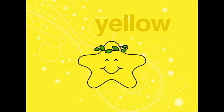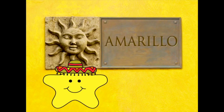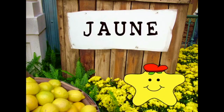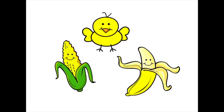Can you? What color is Star? Yellow! That's right. In Spanish, yellow is amarillo. Amarillo! Very good. In French, yellow is jaune. Jaune. Yellow is a very happy color, like our friend Star. Yellow is also the color of bananas, corn, and baby chicks. Do you know what a baby chick sounds like? Cheep, cheep, cheep, cheep. Very good. What other yellow things do you think we'll see?